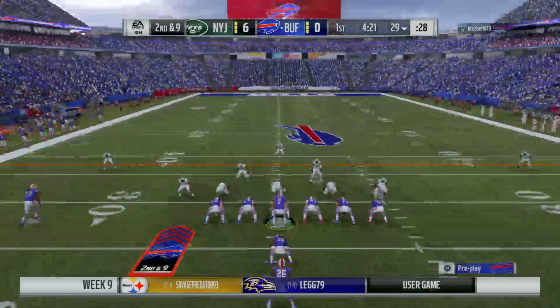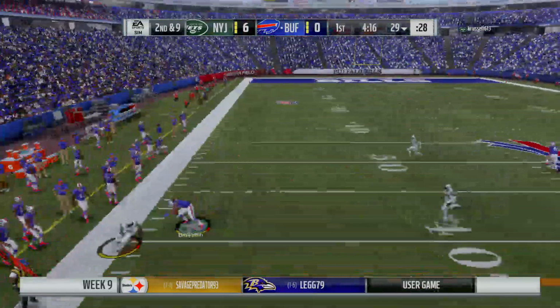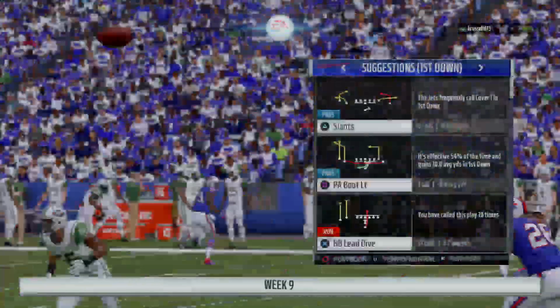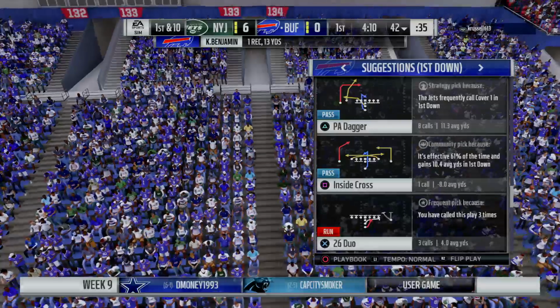Hurry up, here we go. Now Allen throwing on 2nd down. Toward the sideline, and look at that catch. Dragging the toes, and that's going to be a 1st down. Well done. It's a gain of 13 and a Buffalo 1st down.